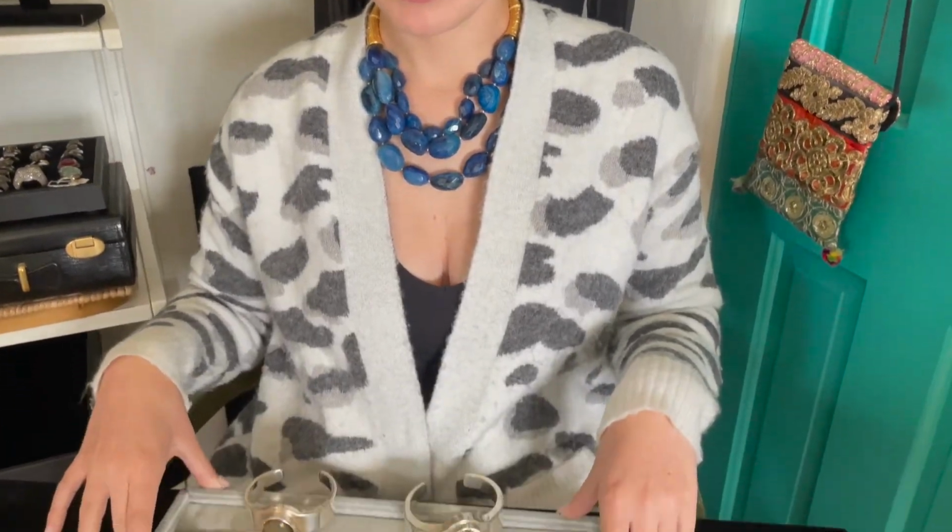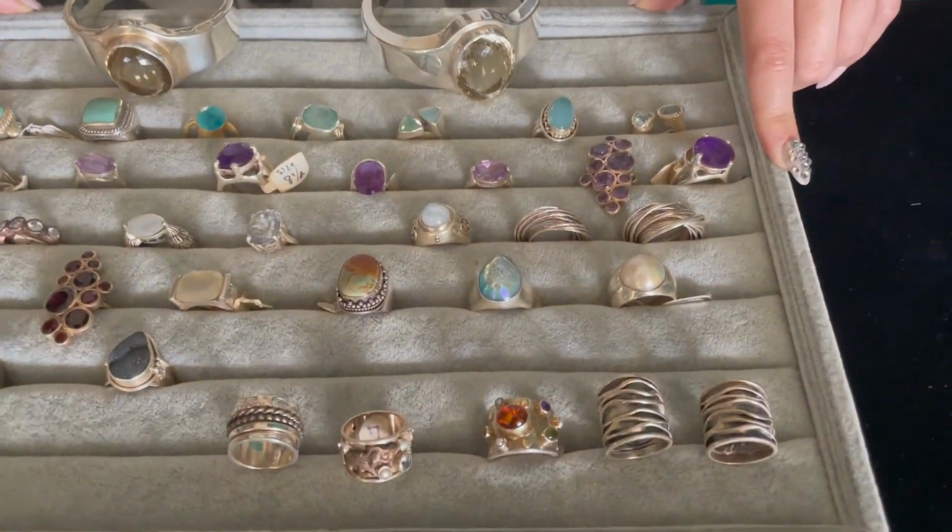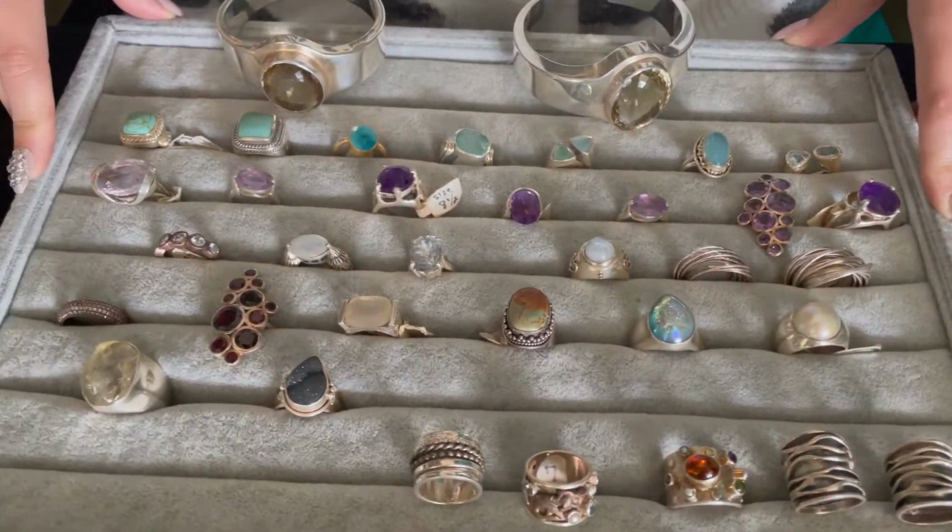And I just wanted to show you guys some of these rings that we polished this weekend, and we fell back in love with them because, oh my God, they're so shiny now. And I want to highlight a few.